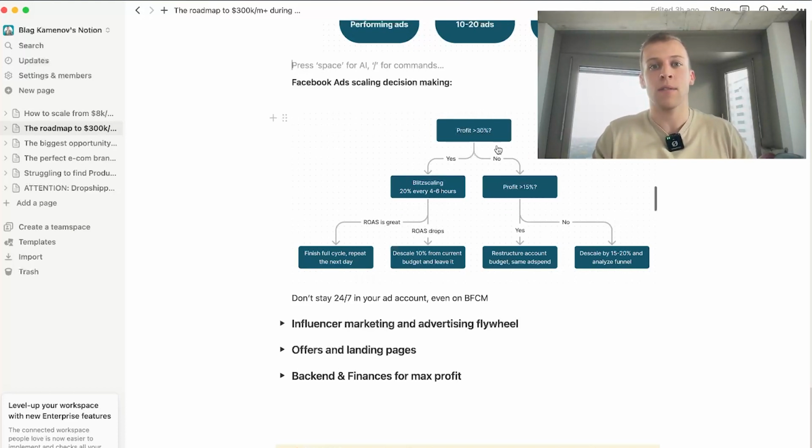You have to identify, is it your ads? Do you have high cost per click? Do you have a bad offer? Is your price way too low so that you cannot be profitable? Is it your margin? Just don't be ignorant and try spending money on ads. Like, this will not resolve the issue. It will only put you in a very high financial risk because you can lose a bunch of money in a single day if you have a very unprofitable day. That's the worst thing that can happen.